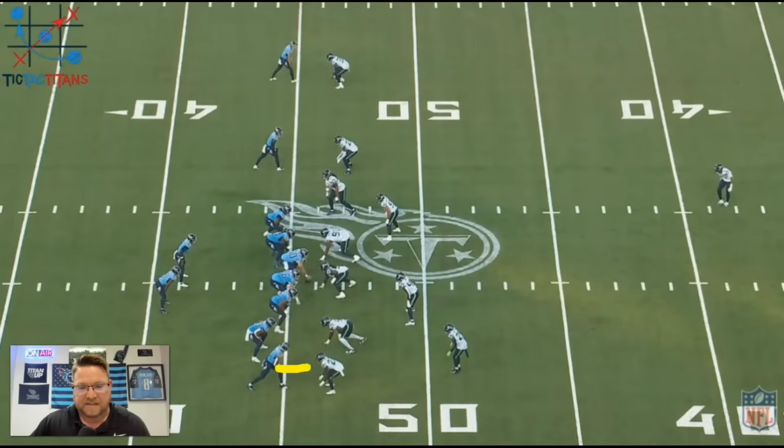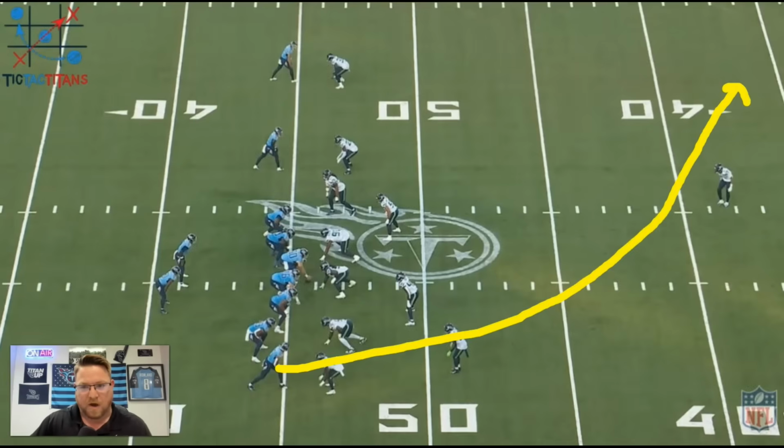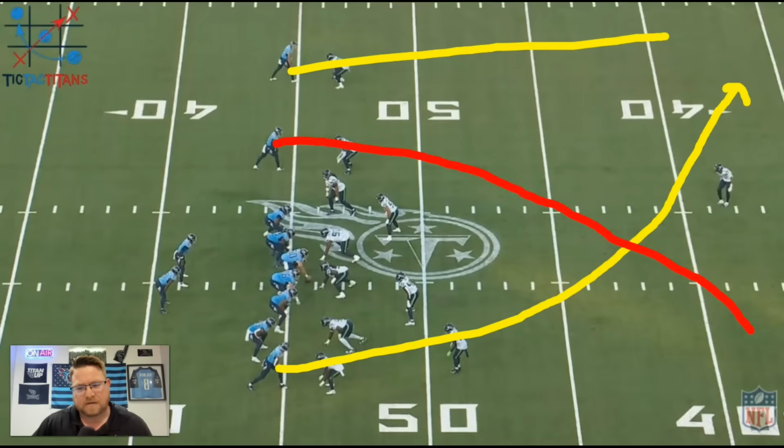So you're going to have this deep crossing route from Westbrook-Ikhine here, and then a vertical clear from Mason Kinsey, I believe. But right here, Jha'Quan Jackson has the other side of this deep crossing route over the middle, okay? And what I want to point out is that this deep safety in deep third here, because of the vertical route of Mason Kinsey, is floating over to this side. Look, he's on this hash mark already. The ball is on the other hash. This guy is playing deep third, and he's all the way on this hash mark right here.